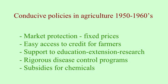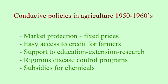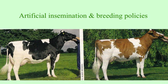And there were rigorous disease control programs for the whole country. And there were also subsidies for chemicals like inorganic fertilizer. And of course artificial insemination and breeding policies were stimulated quite intensively, leading to these Holstein breeds that were actually re-imported. It was the Dutch cows that went to the US, where they made them more dairy, and they came back as Friesian Holsteins to our country.